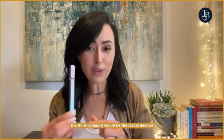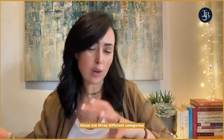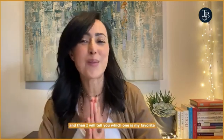The third category would be the travel devices. So some of them are activated, actually both of these that I'm holding are activated on contact with the skin. Same with this one. So, those are the three different categories that I'll be breaking down, and then I will tell you which one is my favorite and which one I recommend to my clients every day. So let's start with the wearable masks.